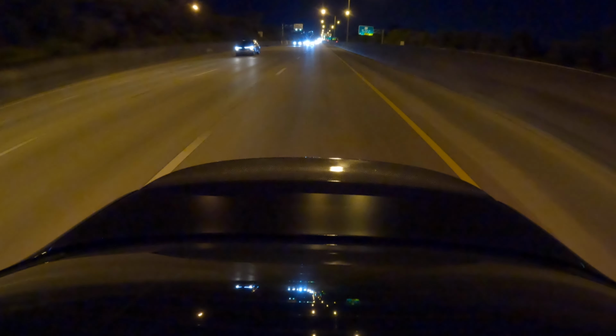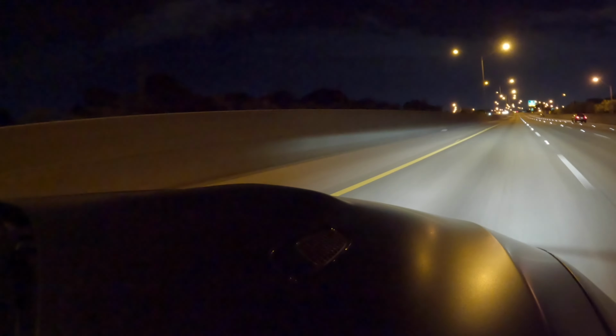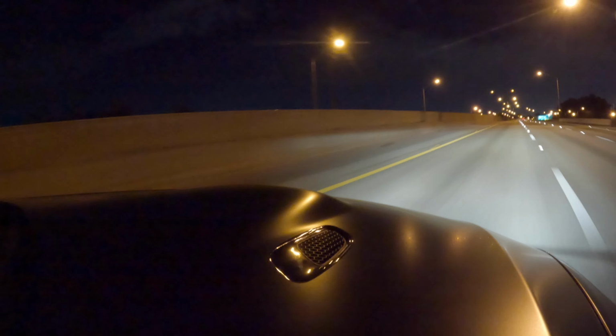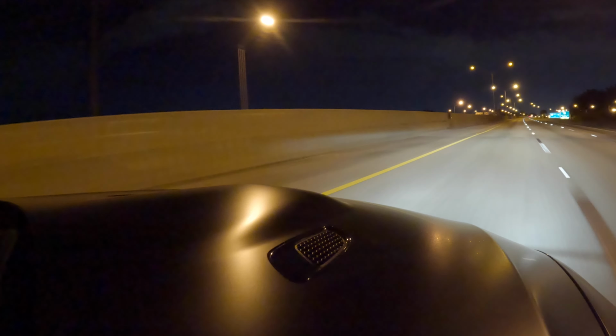With only 4 liters, 414 horsepower, 295 pound-feet of torque, this car feels way faster than it should. I think the most logical place to start when you get into a car like this is that engine. I'm averaging 10 miles per gallon with this S65 V8 that revs all the way out to 8,400 RPM.